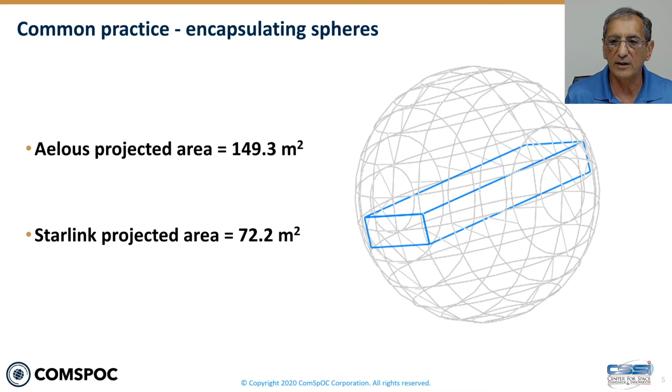As shown in this figure, an encapsulating sphere is the smallest sphere that touches all eight corners of the satellite's dimensional box. The sphere contains a good bit of empty space. By using the encapsulating sphere to model a satellite, the probability density in the empty space will be included in the probability calculation, resulting in an overinflated probability.